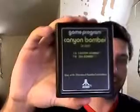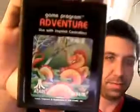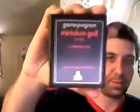But just want to get into what I got. First game, Canyon Bomber, Street Racer, text version of it, Adventure, Home Run, Miniature Golf, which is a pretty decent game. It's well worth the time if anybody comes across that in the wild, especially for $1 or $2.